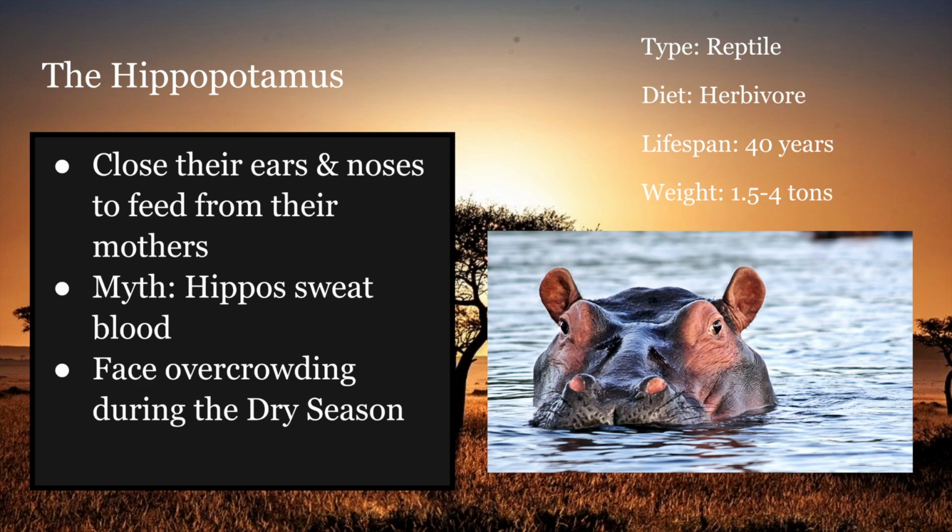Now, something I did learn is that most people believe that hippos sweat blood, and in fact, this is a myth. It is because their skin secretes an oily red substance, especially in hotter temperatures, that make it seem like they're bleeding from random areas on their body.